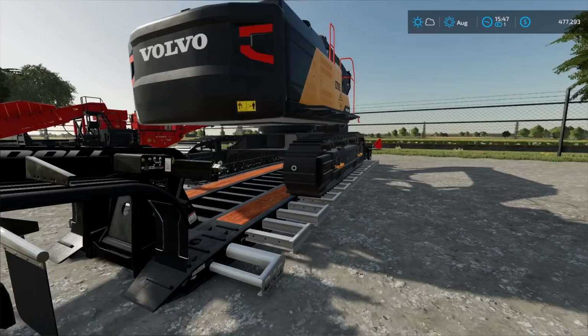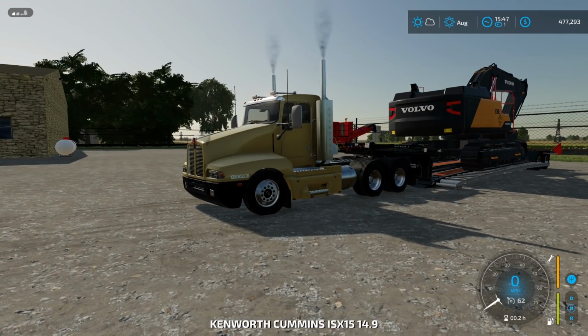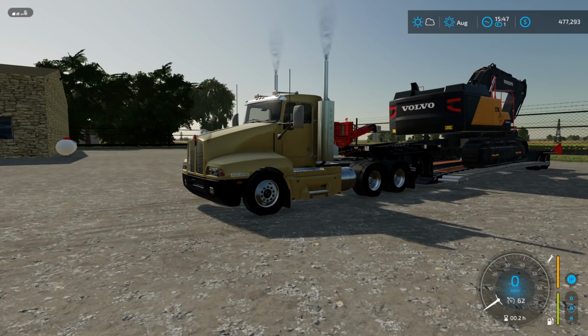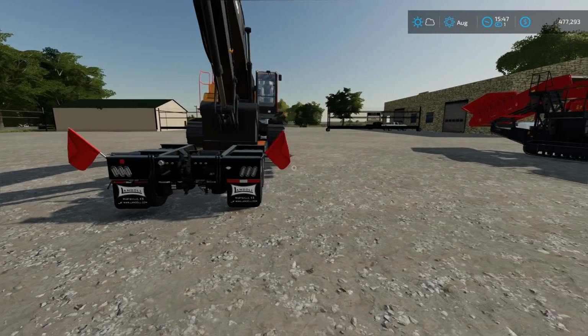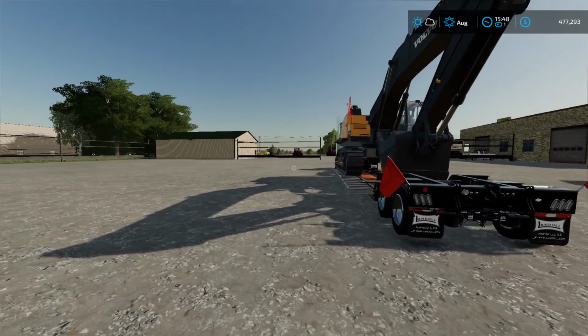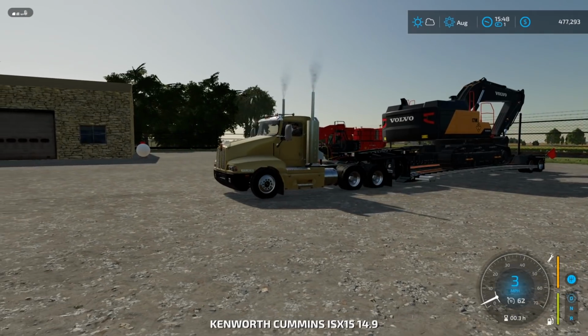We'll get her attached. There we go. Now I just got to run the hydraulics to lift this thing up. It's going to be heavy. Come on. There we go. Okay, she's loaded down. We got the oversized flags on her. I think we're pretty much set. We're not going far. It's probably like 10 miles away from here, I bet. Oh, come on.